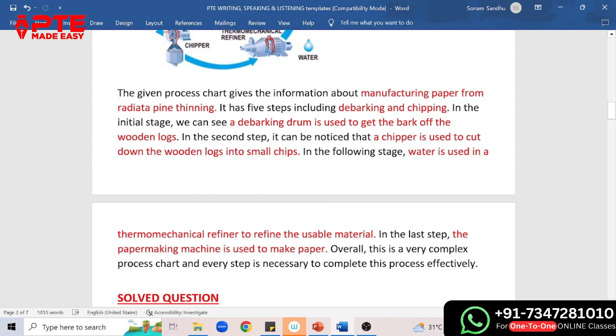In the initial stage, we can see a debarking drum is used to get the bark off the wooden logs. So basically we have wooden logs, and in the initial stage a debarking drum is used to remove the bark from the wooden logs. In the second step, it can be noticed that a chipper is used to cut down the wooden logs into small chips.